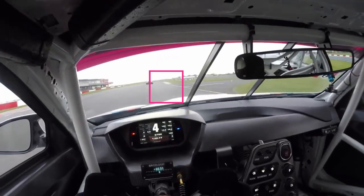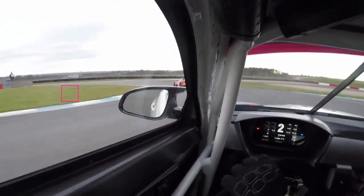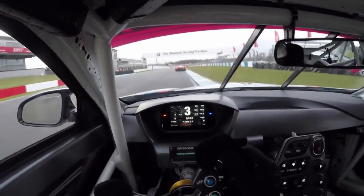So to run through those points, looking towards where your braking point is, look to the apex, and then as soon as you've committed to your turn, look up to the exit to then determine your exit point. There are a number of ways to practice this technique. Number one is to watch onboard videos on the internet. So when you ride on board, don't be looking 5 meters ahead of the car. Train yourself to start looking 50 meters ahead.